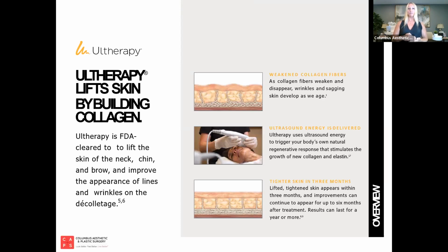And a client is going to be laying down. You're seeing that transducer there. You're actually laying back like in a facial position. I'll show you a video of a client that's actually getting treatment here in the subsequent slides. And we use an ultrasound guided energy to trigger your body's natural response to help rebuild that collagen and elastin.